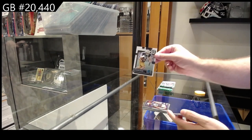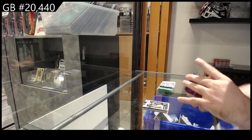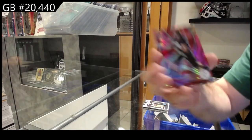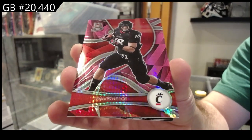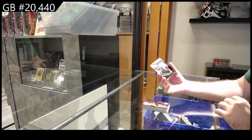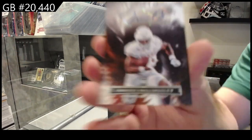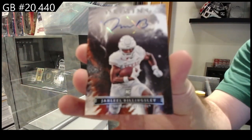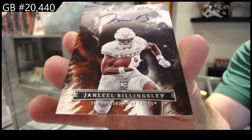Rated rookie of Mayer, Michael Mayer. We've got a Spectra, number to 75 of Kelsey. Spectra to 75, Kelsey. A Black of Gonzalez. And an Origins autograph of Billingsley. Origins Auto Billingsley.